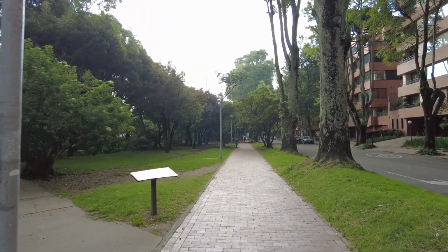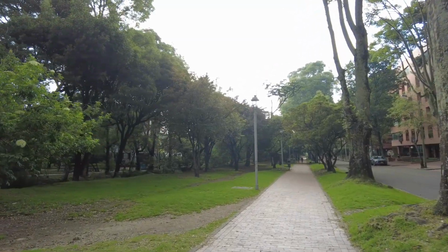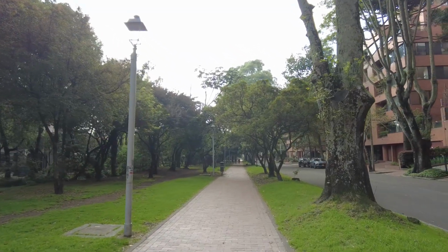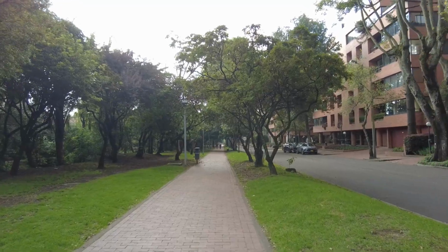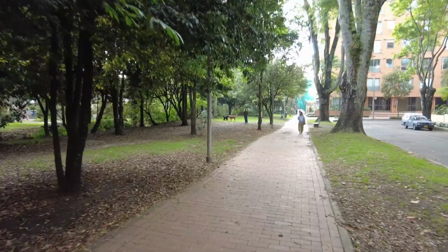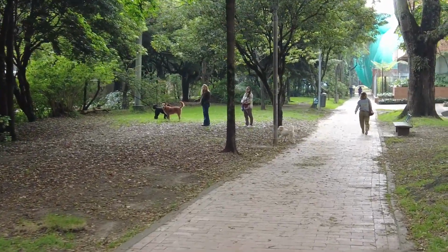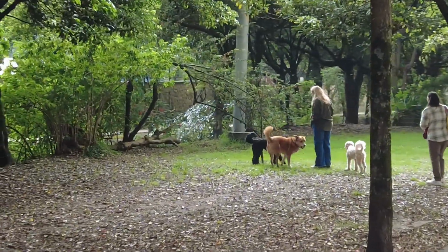But it is nice to have this little walking trail with almost like a little mini forest. And I'm not sure how far down this goes, but we'll see if we can take this hopefully all the way back down over to Parque Virrey. Some happy dogs playing here along the walking trail in the little park. Adorable.